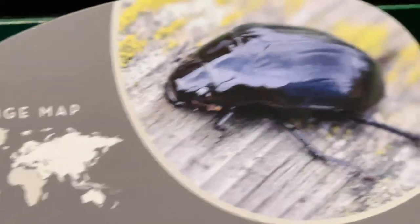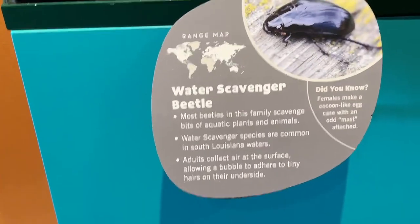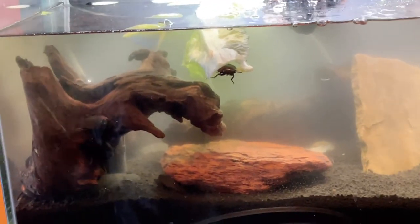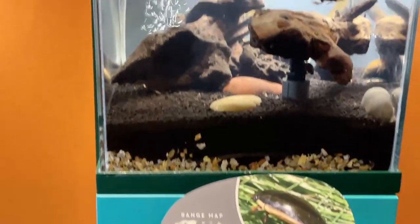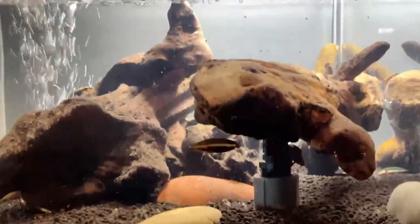Oh, what is this? Water scavenger. Ooh, mother bird's cactus and the red velvet beetle's enclosure. I don't know, I don't see, oh, there he is. I was like, I don't know, I don't see him nowhere, and there they go. That's some big old beetles. Oh, here's the kind I always see. These are here. Bugs, minnows, and tadpoles. Yeah, that's why they bite us in the pool. Because they bout it. That's about it, beetles.